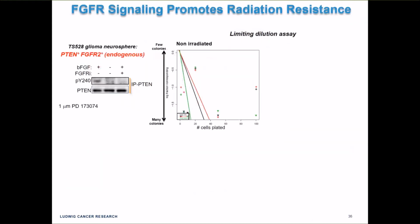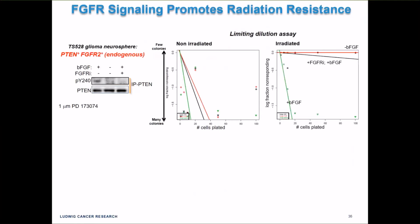Looking at glioma neurospheres, which have endogenous PTEN and endogenous FGF receptor, you can see that PTEN is indeed phosphorylated on tyrosine 240. We could block that pathway by either leaving out FGF ligand or by using the FGF receptor inhibitor as shown here, and either one of those blocks phosphorylation of PTEN. We saw no difference in the ability of these cells to form colonies without radiation. However, if we radiate, you can see very clearly that blocking the phosphorylation of PTEN led to sensitization to radiation. They were very poor at forming colonies.